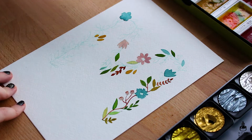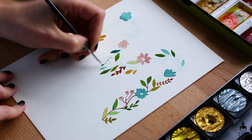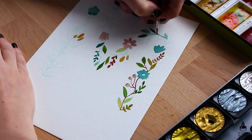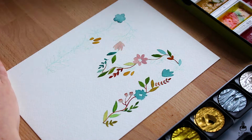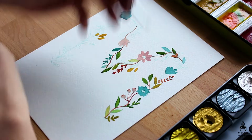Getting client work can be a daunting task when you are starting out in illustration, but make sure you create content for your ideal client. Make sure you post online frequently so that people can find you. Most of my clients come from Instagram or Facebook, so you have to be active on social media.